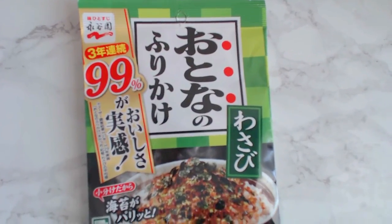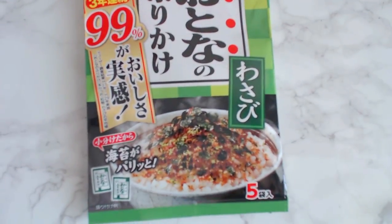This is the last item in my DAISO dollar store haul, and that is furikake. This is seasoning for rice pretty much. I bought this just to make it a little bit more tasty, taste different. This is my first time buying this one at DAISO. Again, I don't really know what flavor it is.